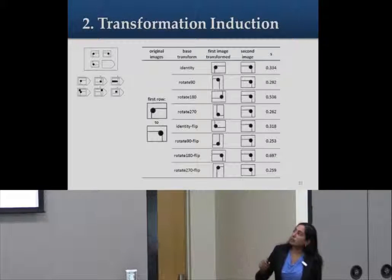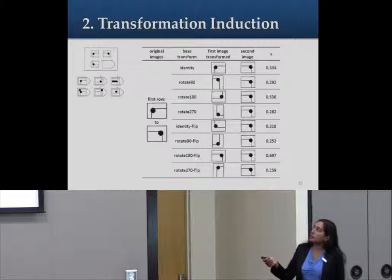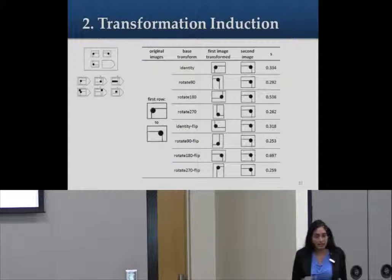For the first example problem that I showed you earlier, the model will first look at the first row, this pair of elements, and say, if I take all of the transforms that I have in memory, which of these best explains the change that's happening across the top row? The way it does this is it takes the first image and transforms it according to each of its transformations in memory, and then compares that to the second image and calculates a similarity score. For this particular example, you can see that the rotate 180 flip operation appears to generate a good match, with the highest similarity score in this list.